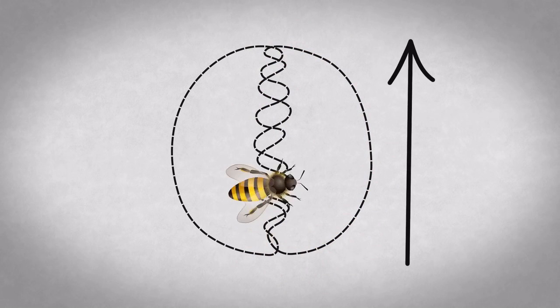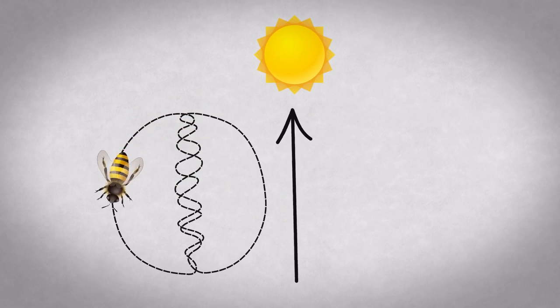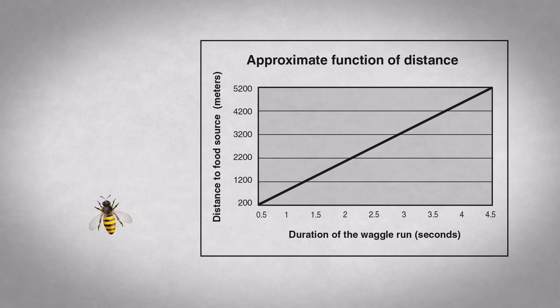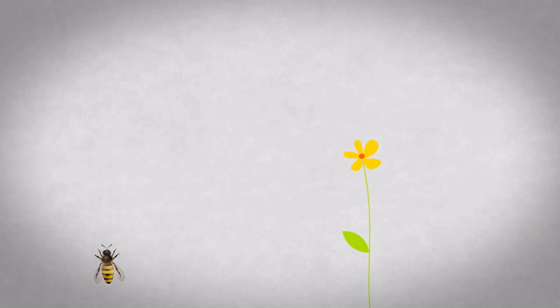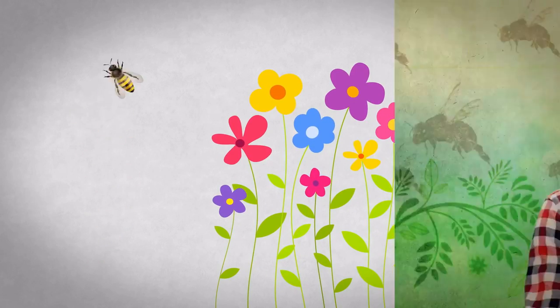If it's straight up the line of the honeycombs, then the food is in the direction of the sun. If the dance is pointed to the left or the right, the other bees know to fly at that angle relative to the sun. The longer the waggle, the farther away the food is. And the better the food, the more excited the bee shakes its body. If that's not amazing enough, even if they can't see the sun itself, they can infer where it is and the time of day by reading the polarization of light in the blue sky.